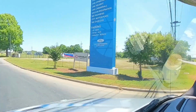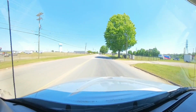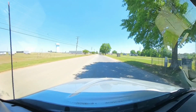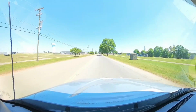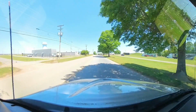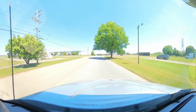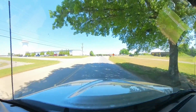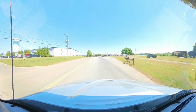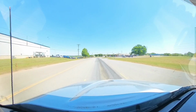Now, guys, that we're in here, I'll talk about it real quick. You got to be really careful if you have a long rig with maybe a low step or something on your trailer. These bumps are pretty bad, especially if you're coming out of here. You never come out of here, but if you had to for some reason, it's not good.